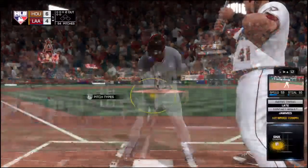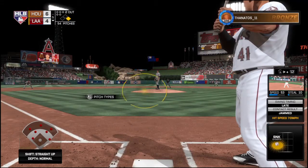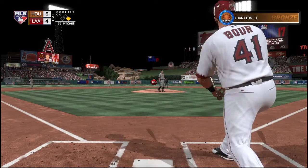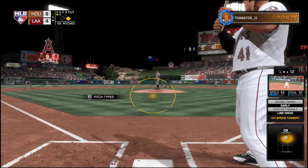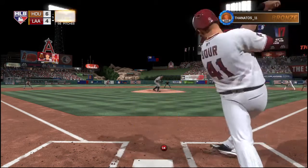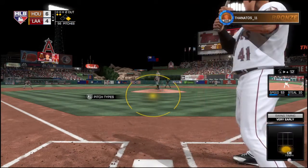Now in the box, Justin Bour. Third trip to the plate for him here tonight. 0 for 2 at this point. First pitch of the at-bat. Good swing, just got to try and straighten that one out. Got him to go after that one, and he's in a quick hold.